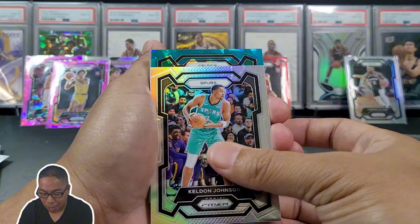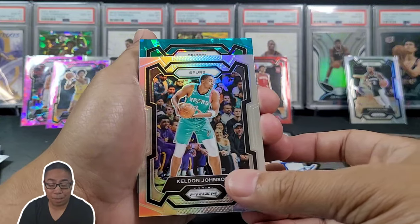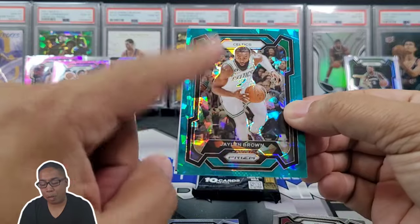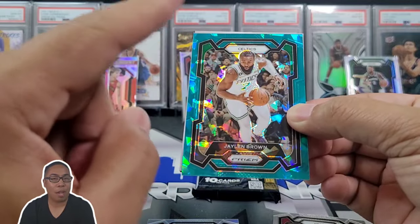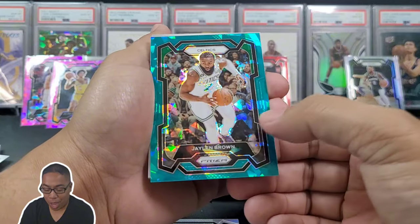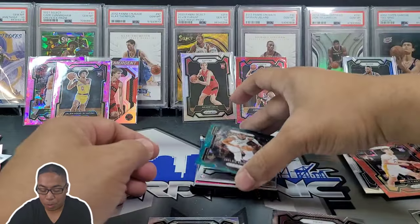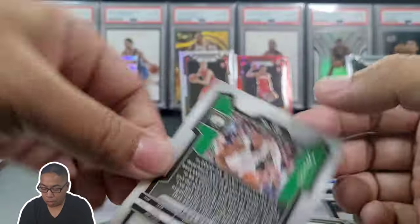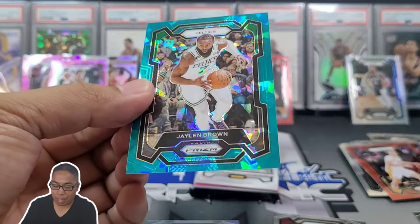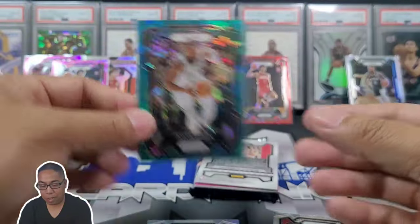One time. It's a Celtic. Can we get Jayson Tatum? No, Jaylen Brown. I did pull a numbered Jaylen Brown out of a hobby pack, so you're going to take a look for that. But very, very cool. This is numbered 87 out of 225. We hit that teal ice. Semi-color match right there. So there we go.